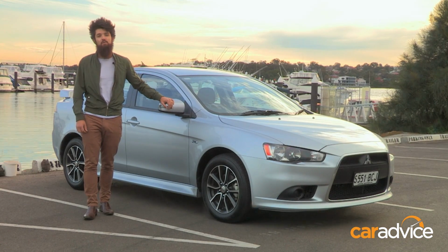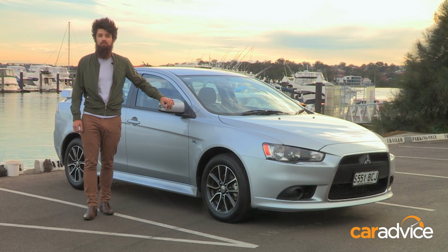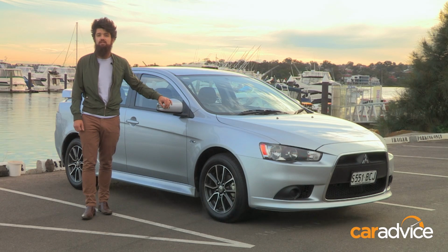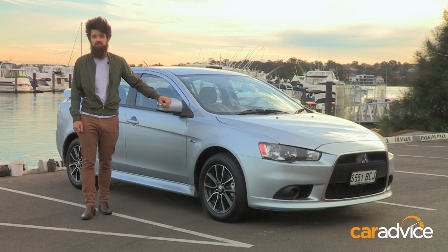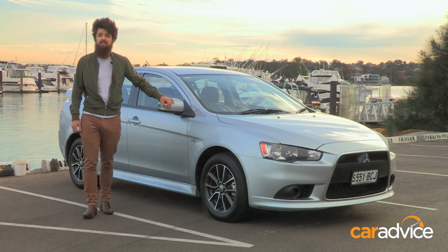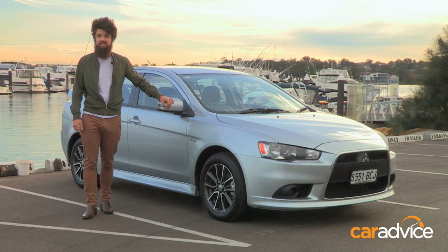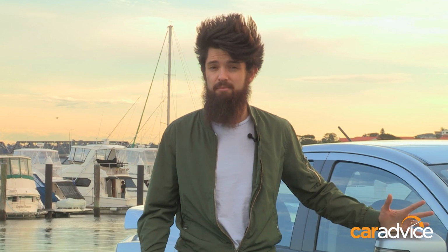Mitsubishi sweetens the deal with a 5-year 100,000 kilometre warranty and cheap servicing, which will cost you just over $1,000 for the first 4 years or 60,000 kilometres. Plus, if you get your car serviced with Mitsubishi, you can get 5 years of free roadside assistance. There's plenty of value to be had with the Lancer, and with dozens of competitors in the class, you're in a great position to haggle hard with dealers for an even sharper price.